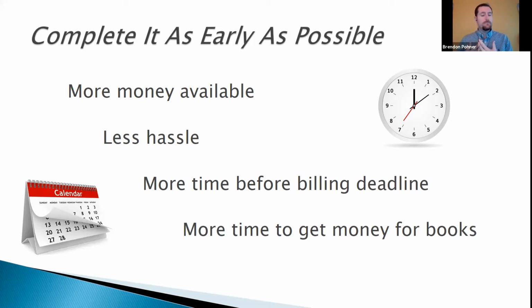If you've ever done financial aid before, you know we can ask for a lot of information. It can be a pain. It can be tough. It's tough for everybody on our side and your side. So the earlier you get this done, the less hassle it's going to be, in the sense that you have more time to fix any problems that pop up.